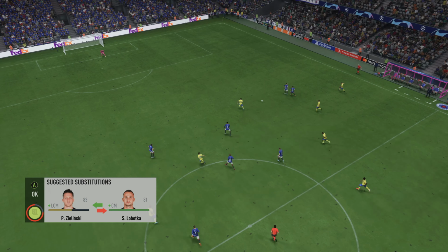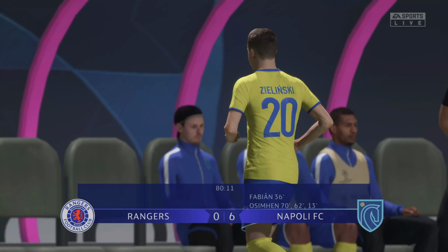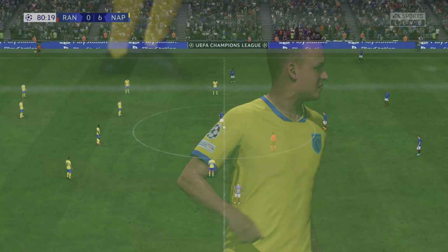Well, as you can see, the weight of the through ball is key to this goal. And then through on goal, he just goes for power and smashes it past the keeper. There's no stopping that. What a great finish. It's a massive lead, and it's very hard to imagine them losing it now. Substitution for the visitors. Coming off the pitch, number 20, Piotr Zielinski, to be replaced by number 68, Fabian Lobotka.